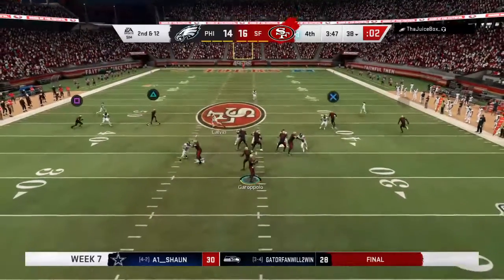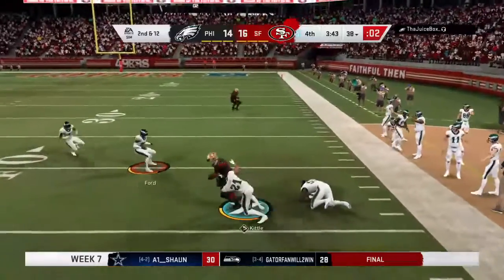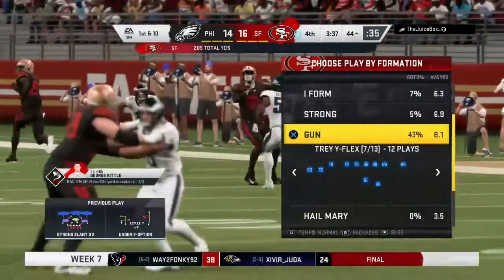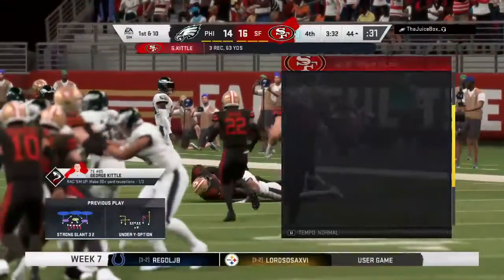On 2nd and 12, Garoppolo. This one into the hands of Kittle, the tight end. And he has another 1st down as they'll get the ball down to the Eagles' 44-yard line. Defensively, they're okay with that. Short little route, tackle him inbounds.